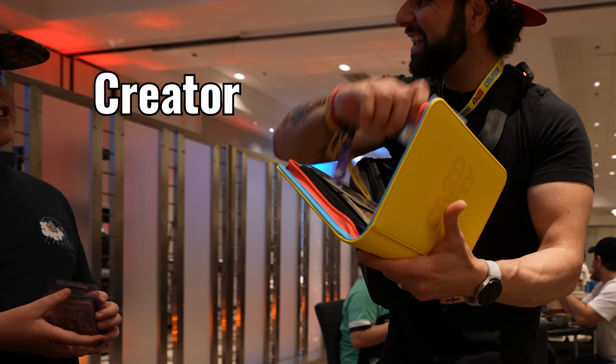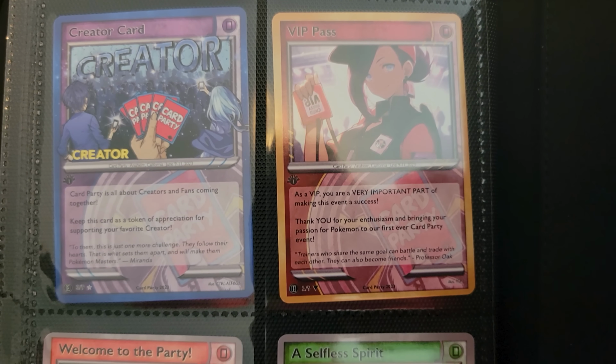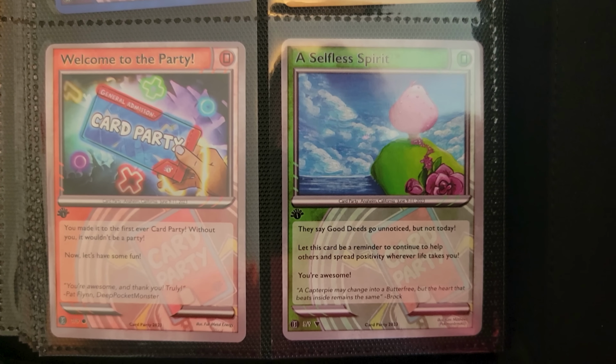Do you have any creator cards? I don't. I need to go get some. What he's actually talking about are these custom cards Card Party had made for creators to hand out. I didn't have any on me, so I'm gonna try to find some and bring them back later.